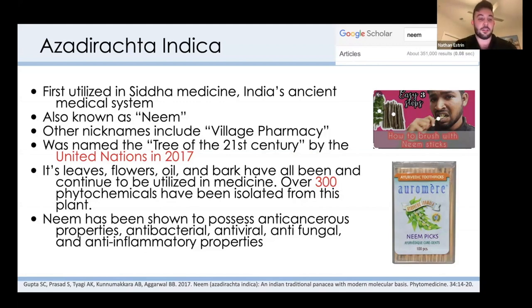Azadirachta indica has been used in ancient Indian medicine. It's also known as neem. One of the nicknames for it is village pharmacy because there are so many different uses for it. And it was actually named the tree of the 21st century by the United Nations in 2017.